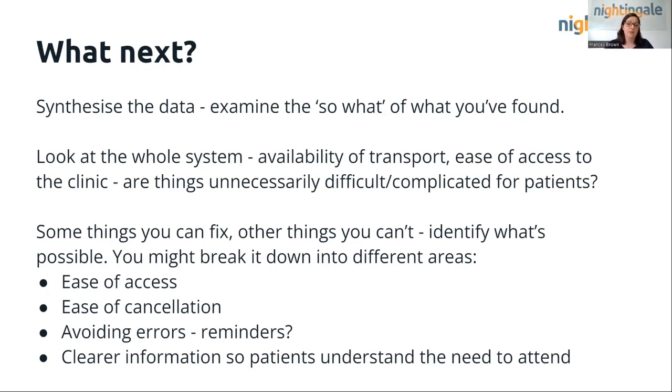Identify what's possible. You might want to break it down into different areas: ease of access, ease of cancellation, avoiding errors and reminders, clearer information so patients understand the need to attend. And there is some work being done in this area by some really interesting companies.